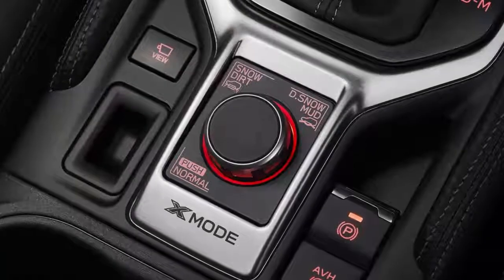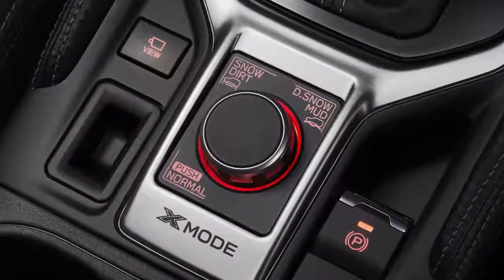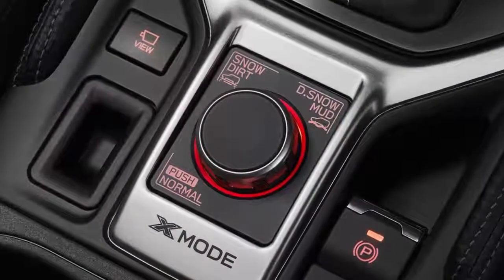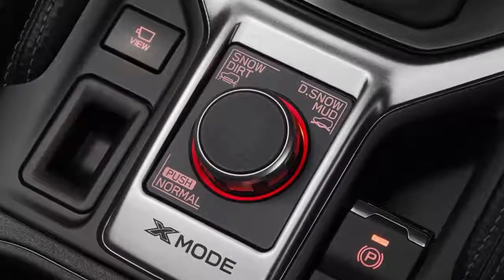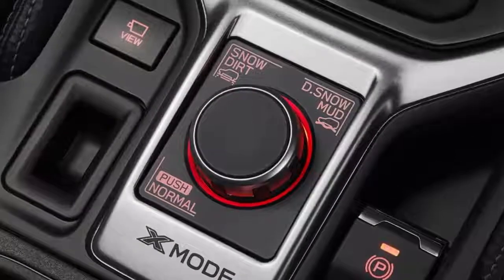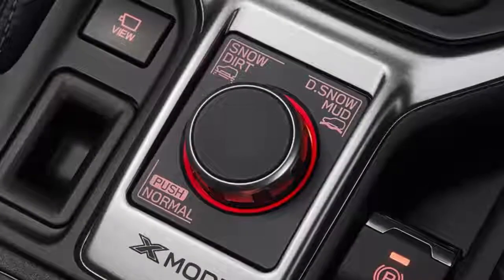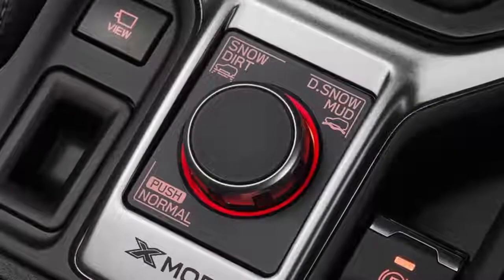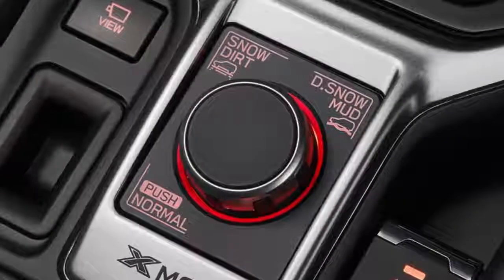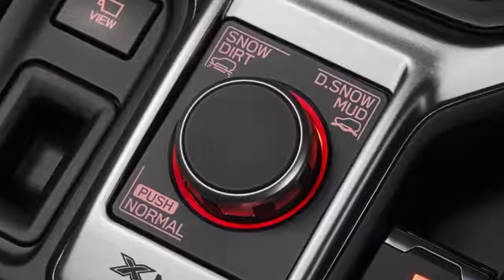Subaru's symmetrical all-wheel drive already makes its vehicles the most capable in their segments across rough or slippery ground. And X-Mode makes them better. Previously only available on Forester, X-Mode is now also available on XV and Outback, but the latest generation Forester gets a slightly tweaked version. Don't misunderstand, Subarus fitted with X-Mode aren't trying to be rock crawlers, just make life a little easier for those adventurous owners who live life beyond the bitumen.